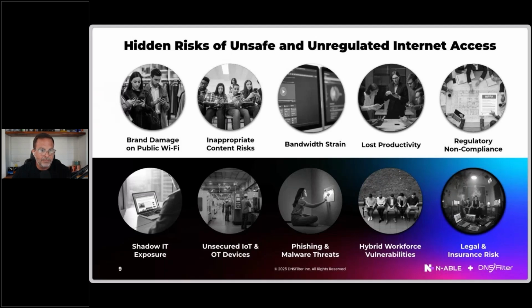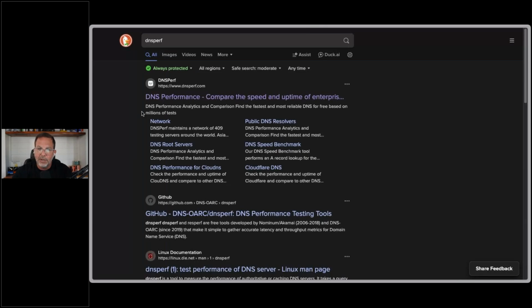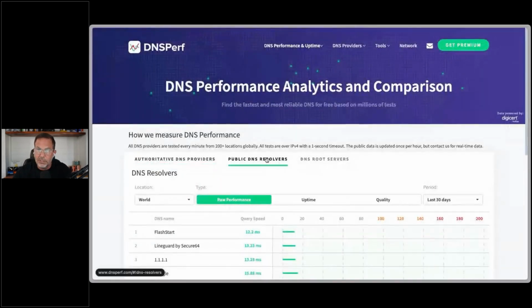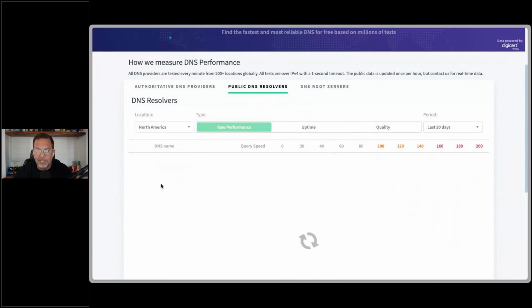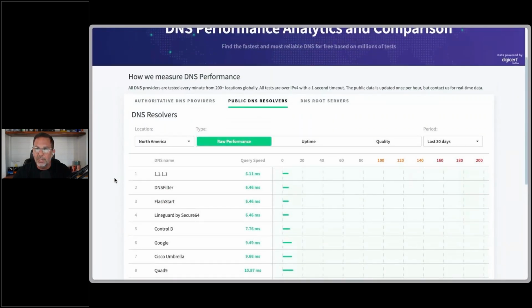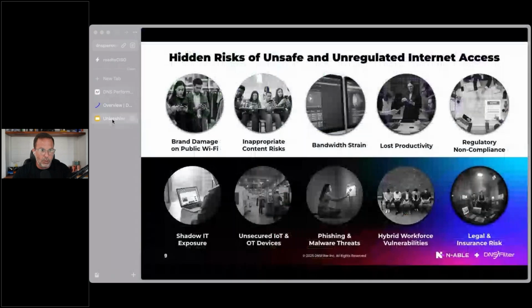What site is that? Let me type it in the chat here. Let me just do a little Google search. DNSPerf. So this is the website that tracks the DNS resolvers. So I'm going to go to public DNS resolvers. We're slipping to number 5 in the world. So we need to speed that up. But if you go to North America, we're usually 1 or 2. Yeah. So very fast DNS resolution. And that is a website called DNSPerf if you want to check it out. Great question.